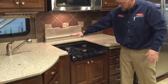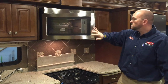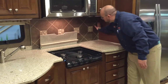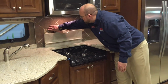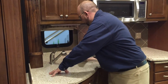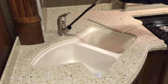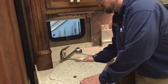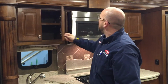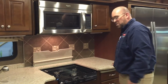Okay, 3-burner cooktop. We have the stainless Gold Series Whirlpool convection microwave oven combo. Also, we have this wonderful residential backsplash. That's real brick, like you'd see down at Lowe's or Home Depot. A two-part sink, fairly deep. Pull-out faucet handle. Real wood accents. Great cabinetry, high-quality cabinetry. Lots of storage. A great place to prepare a meal.